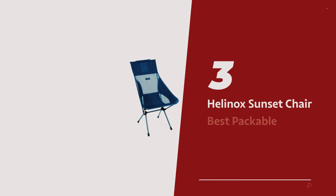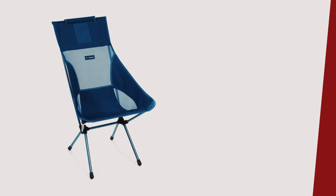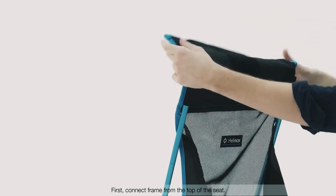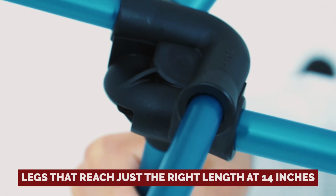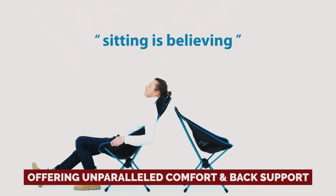Number 3. Helinox Sunset Chair, our pick for best packable camping chair. Let's chat about the Helinox Sunset Chair, the ultimate game changer in the world of portable seating. Picture this: a high back frame, ergonomic design, and legs that reach just the right length at 14 inches, offering unparalleled comfort and back support.